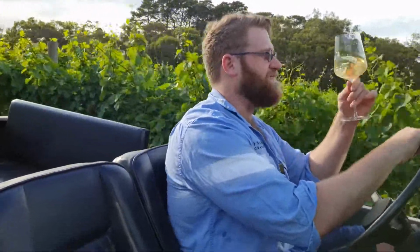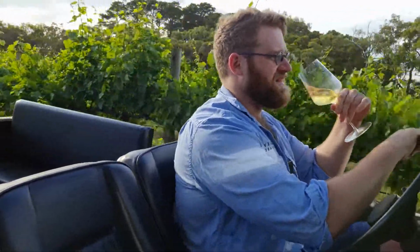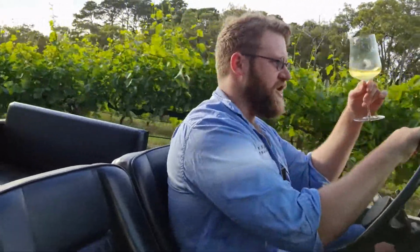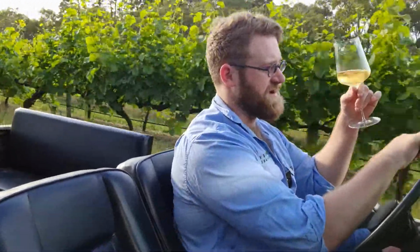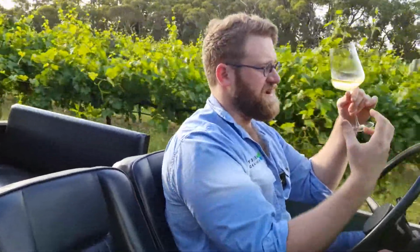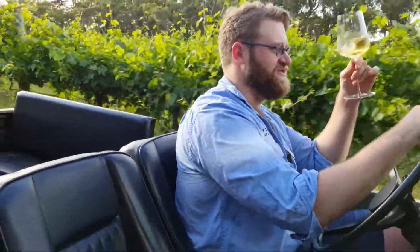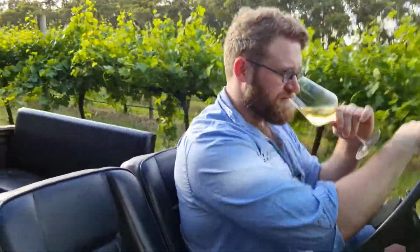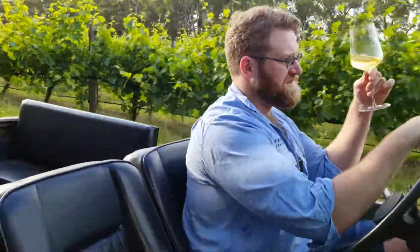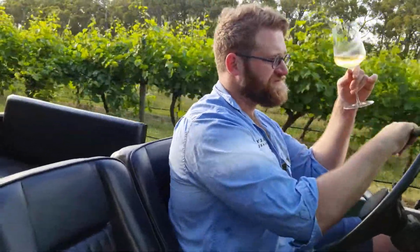What does make it stand out is that minerality, that struck match, that flintiness. Absolutely no overt Sauvignon Blanc flavours that you'd find in the New World. And after they select the most Kimmeridgian-rich parcels, they only make it in the best years.